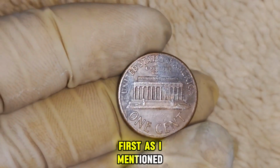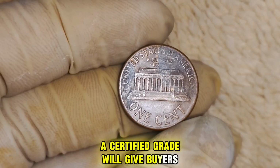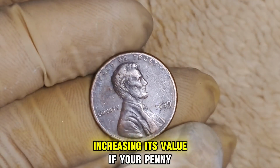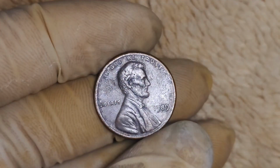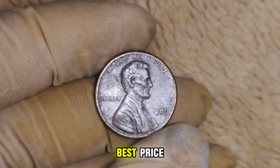First, as I mentioned, get it professionally graded. A certified grade will give buyers confidence in the coin's condition, increasing its value. If your penny is truly rare, consider selling it through Heritage Auctions or Stack's Bowers. These companies specialize in rare coins and will help you get the best price.